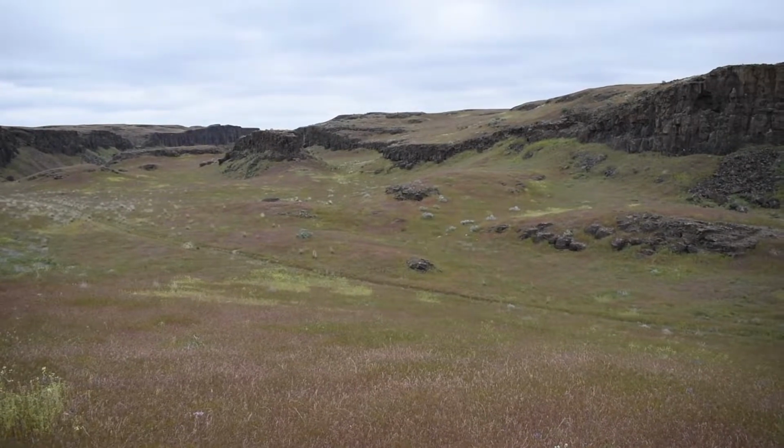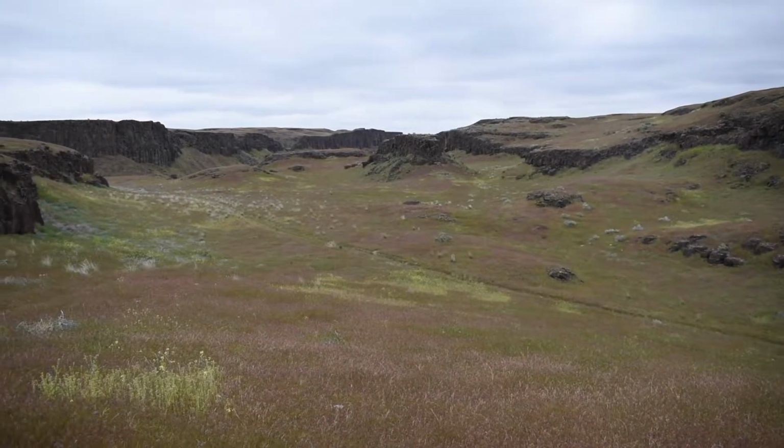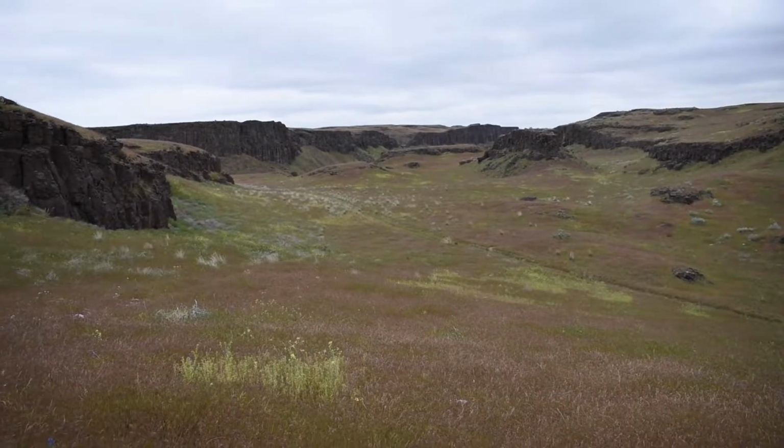We could have gone down that coulee to the right there, but we're going to try the one up here to the left. We think they both go to the same area that we're aiming for.